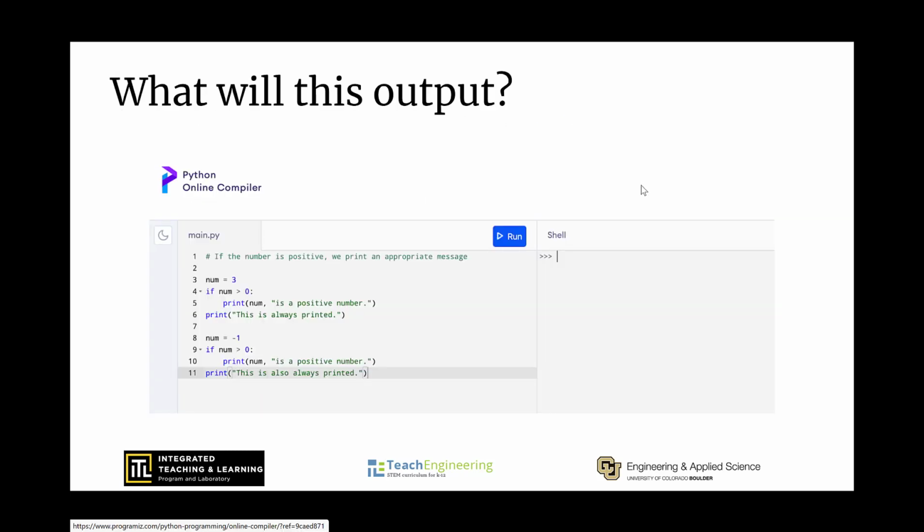Go ahead and test this in your REPL environment. What will it output?